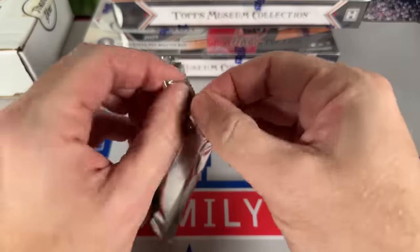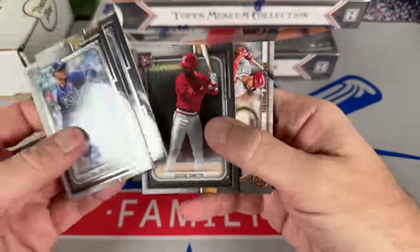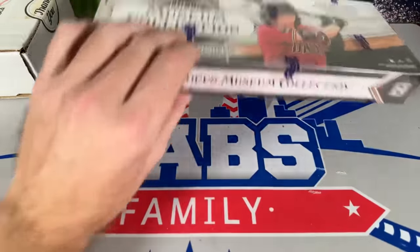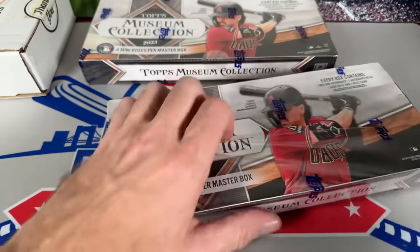Our next one up, two Museum Collection boxes left. Let's see what we can find. We've got Nolan Arenado number 275. That is a quad relic. Nice quad relic right there for the St. Louis Cardinals taking that one.